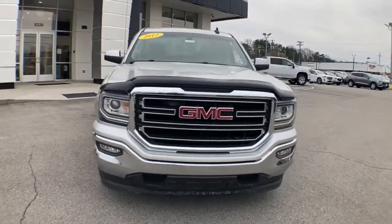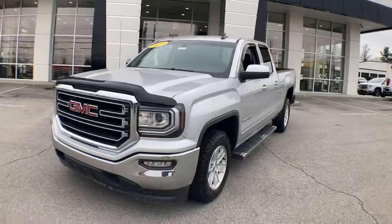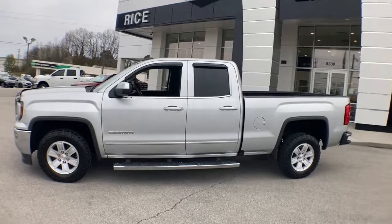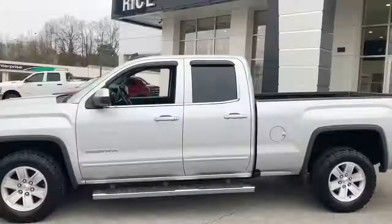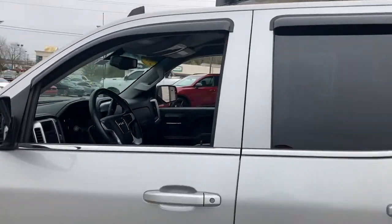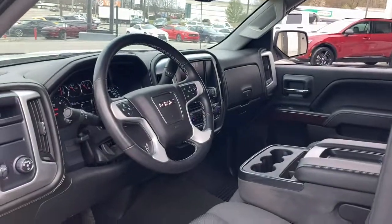The following are some of this vehicle's highlighted options: keyless entry, fog lamps, remote engine start, heated mirrors, steering wheel audio controls, electronic stability control, trip computer, power windows, four-wheel disc brakes, power steering.